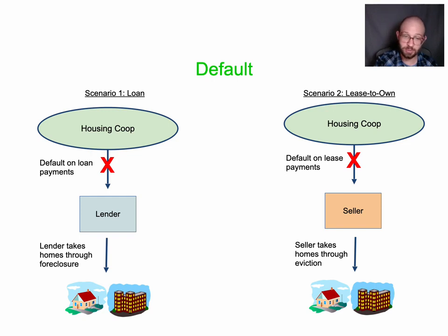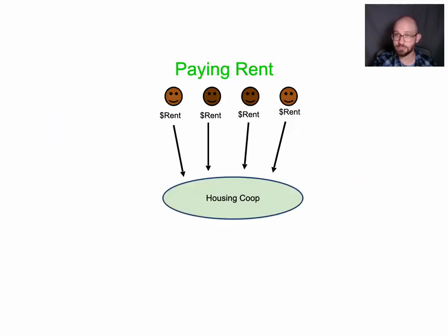In scenario 1 with the loan, the lender can take the home through foreclosure, which is a costly and difficult legal process. In scenario 2, the seller is still the owner, basically still the landlord, even if the co-op has a lot more of the managerial decisions to make for their organization. The seller is still the landlord, and if members default on their lease, then the seller can take the homes through eviction. So a little bit less protection in the lease-to-own scenario.